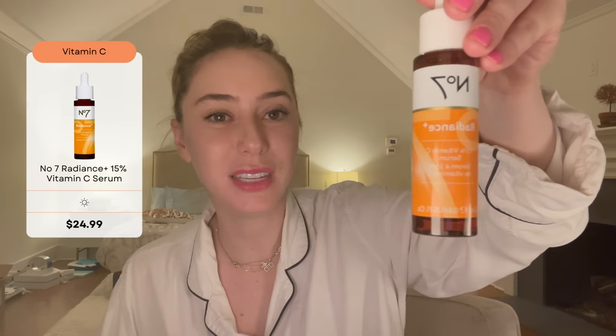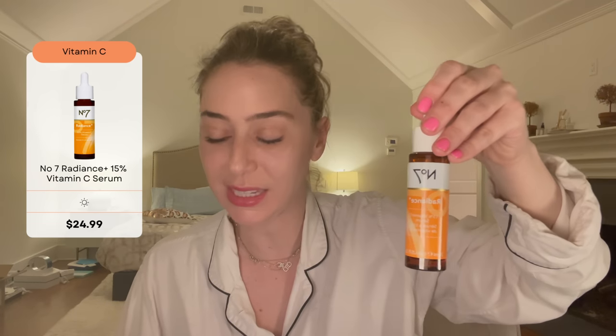This one is by number 7. This one is number 7 Radiance Plus, and it is a 15% vitamin C serum, but it has 3-O ethyl ascorbic acid. So it's the ethylated form of vitamin C.